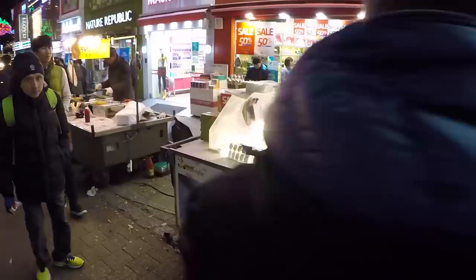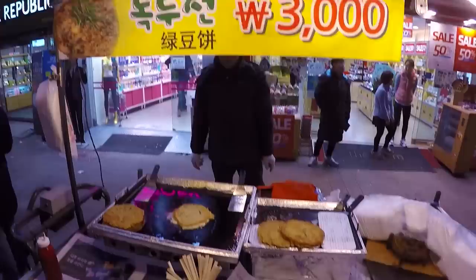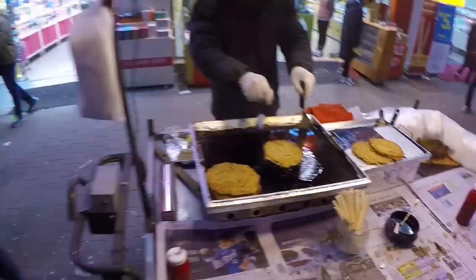Gultare. Oh, I love this one. What is this? It's another pancake, but it's made with mung beans, so it's called nokdujeon in Korean. It's more thick. It's similar to bindaetteok. Yeah, exactly. But it's not. It could almost be it. It's like the half-brother of that.